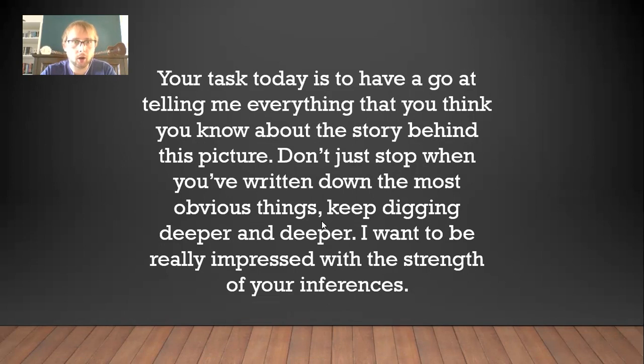Please don't stop when you've written one or two things down and you've just written down some obvious bits and you think, right, that'll do. Because that's not going to practice. That's not going to test your inference knowledge. And I want you to really test that inference knowledge.